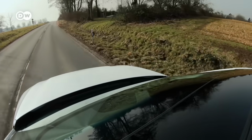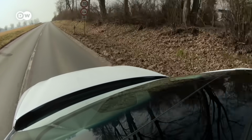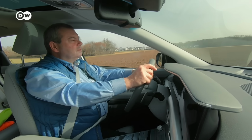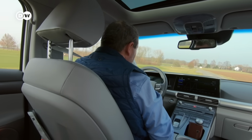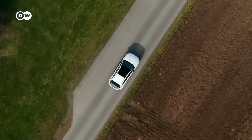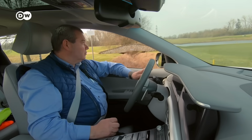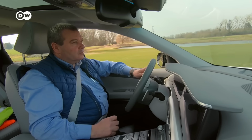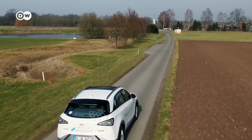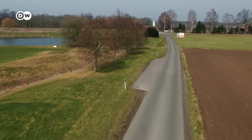And Oeswein had to dig deep into his wallet for this car. Starting price, nearly 80,000 euros. As a luxury car, it's still just a niche. At the moment, only Hyundai and Toyota offer hydrogen vehicles, and around 300 were registered for the first time in 2020. This makes Ralf Oeswein a bit of a trailblazer, so far at least.